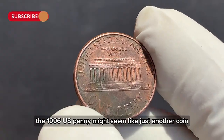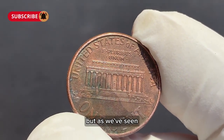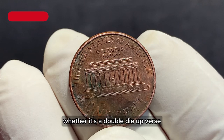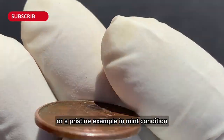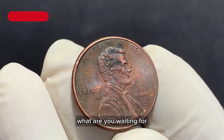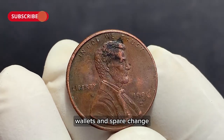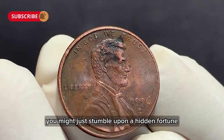The 1996 US penny might seem like just another coin, but as we've seen, it has the potential to be so much more. Whether it's a double die obverse, an off-center strike, or a pristine example in mint condition, these rare pennies are treasures waiting to be discovered. So, what are you waiting for? Start searching your coin jars, wallets, and spare change. You never know, you might just stumble upon a hidden fortune.